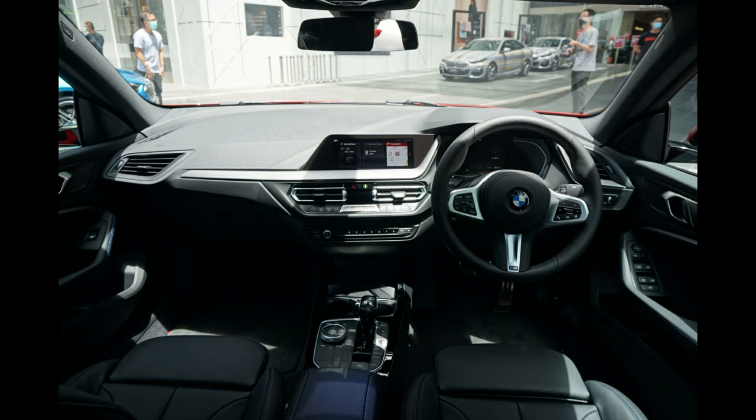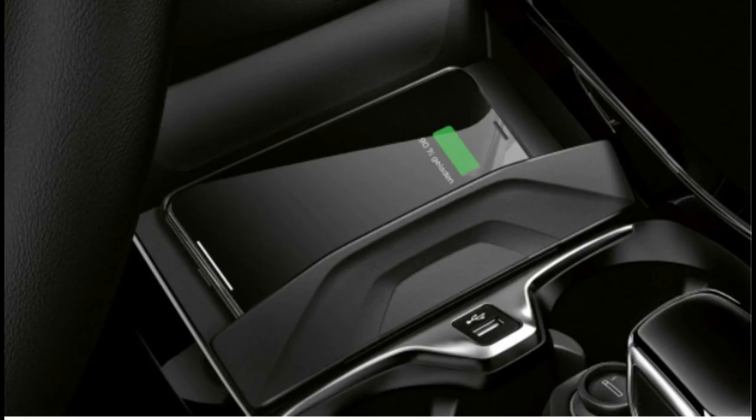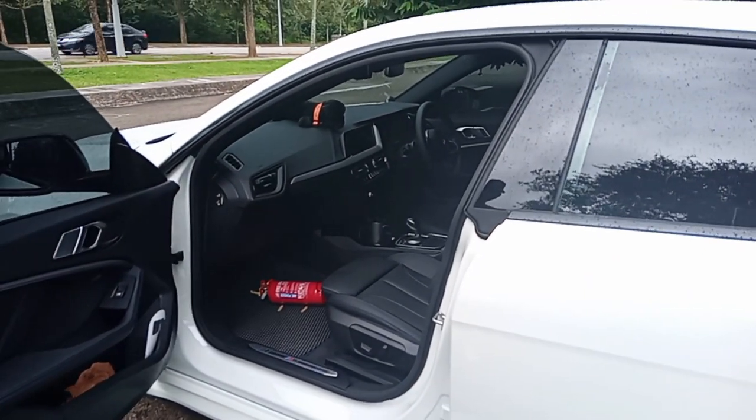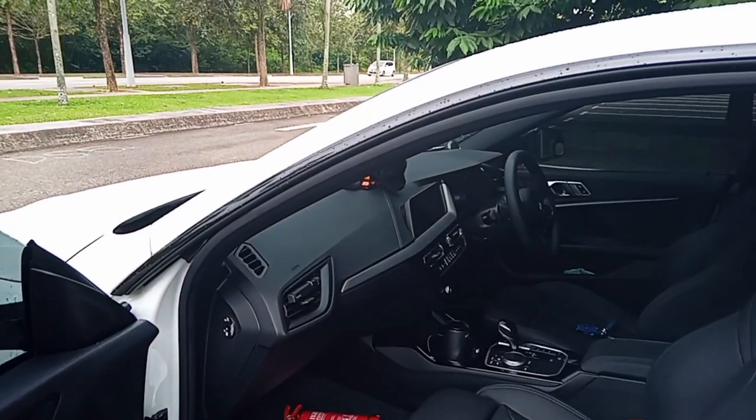So this car, in terms of technology, we get cruise control, auto braking, adaptive cruise control, and also a wireless charger for your convenience to put your phone. But the wireless charger actually generates more heat. Looking from the side view, it looks really good, especially with the design that they made.